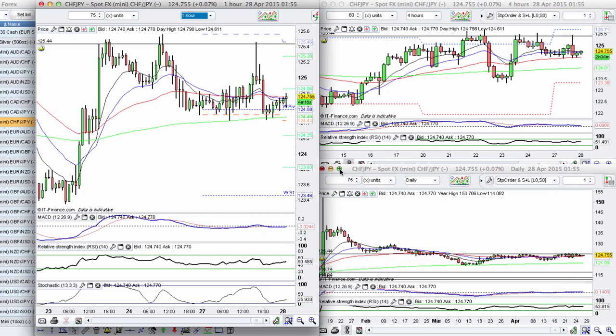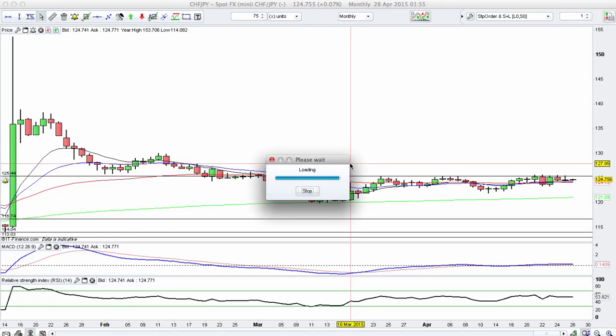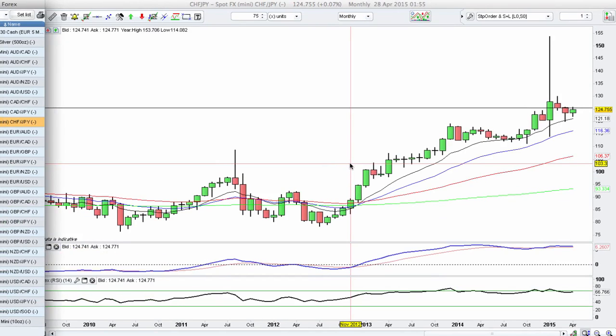So first up is Swiss yen. So let's start from a top-down approach. Let's take a look at the monthly first. Now, what we can see from the monthly is that we are in a very nice uptrend. This is the release of the intervention, basically the cancelling of the peg of euro Swiss to the 1.2 level. So we see this big reaction and then pulling back again.